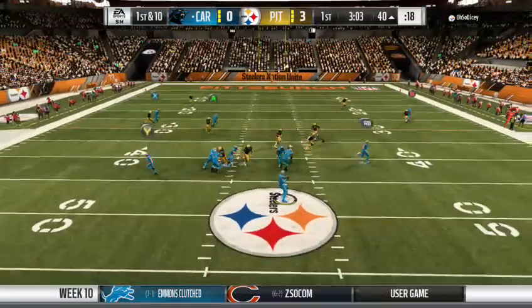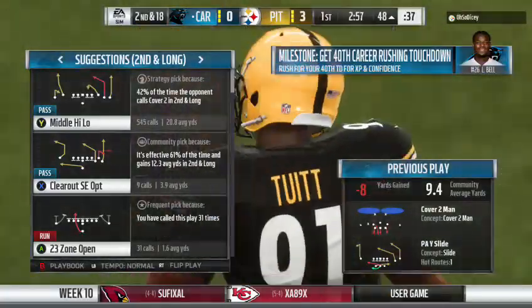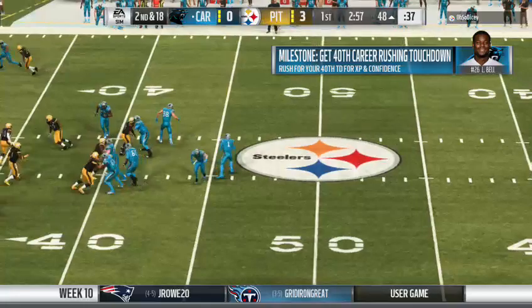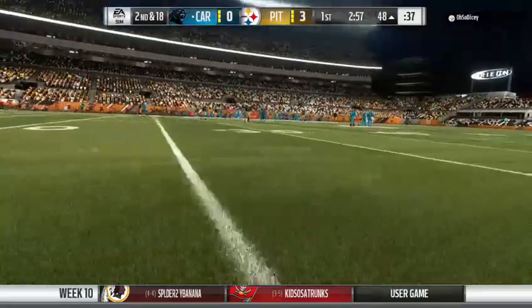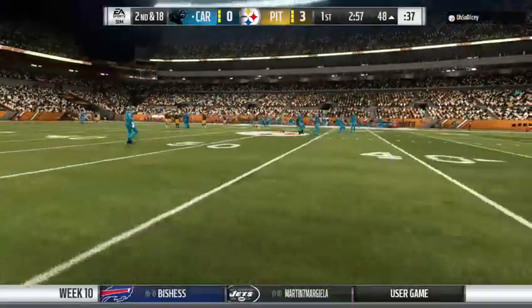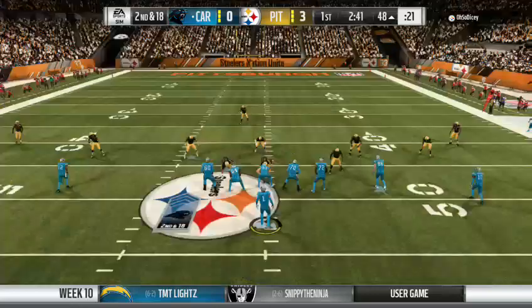Now a play fake here on 1st down, and he can't get rid of it. He's taken down. Stephon Tuitt in there to get him, and that's sack number 6 for him on the year. So that complicates things a bit here. 18 yards to go now on 2nd down.